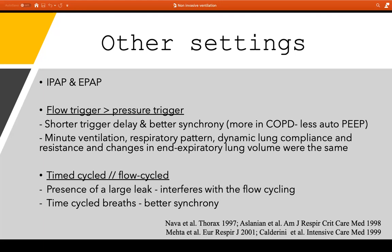Now, once we set the EPAP, then we adjust IPAP. If the EPAP is 6, probably we start with an IPAP of 12, so that the pressure support is around 6. What is our target while setting an IPAP? We start with 4 to 6 of IPAP, then gradually increase till the patient is able to draw around 6 to 8 ml per kg of tidal volume. Once it is done, that should be the minimum EPAP and IPAP that the patient needs. Now, depending on the other parameters, you may need to adjust it.